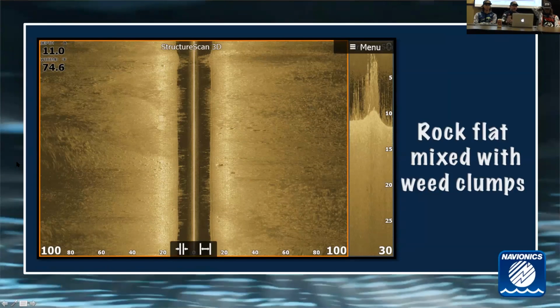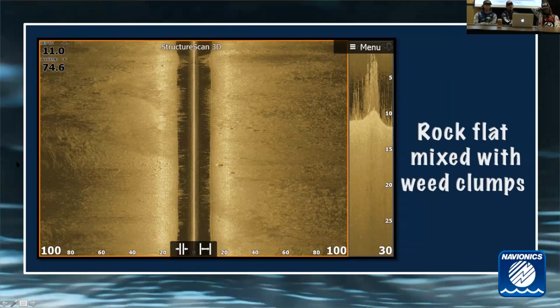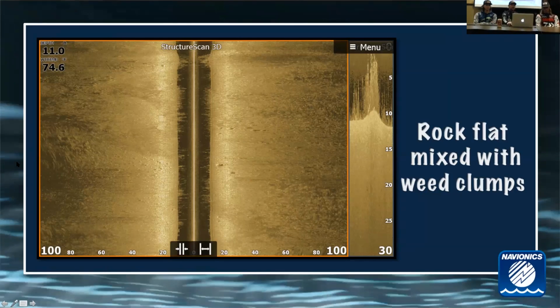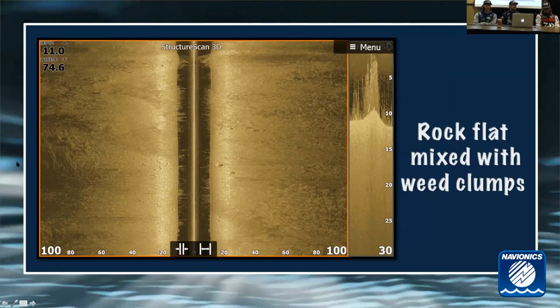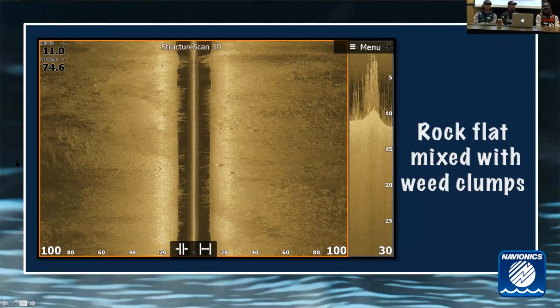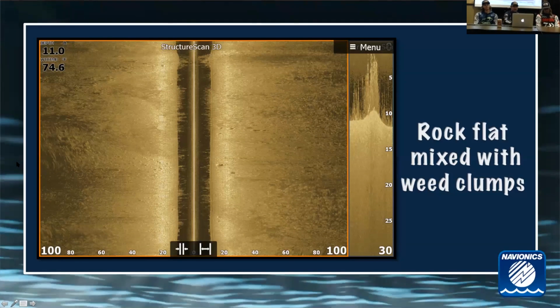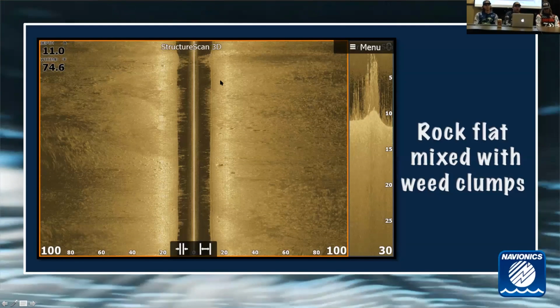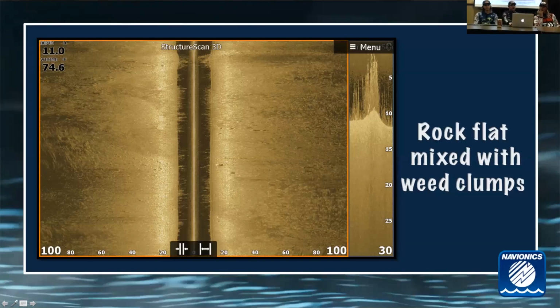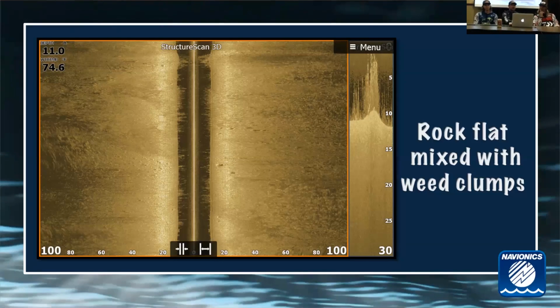This is a good side imaging shot and a down scan shot of an area Chad and I were actually catching them in, Lake Champlain. Had a lot of cabbage and stalks of it. The fish were there. They were there heavy too, and you wouldn't think it. But you can see through here, there's scattered rock all through this whole thing, and just little clumps of vegetation in there. It held a lot of perch and crawdads.